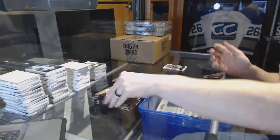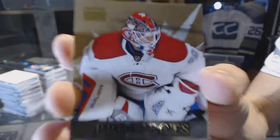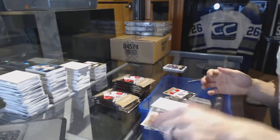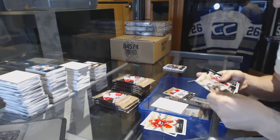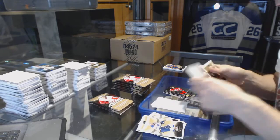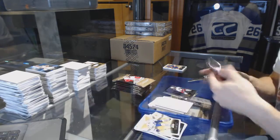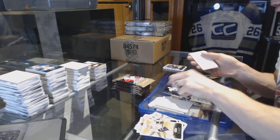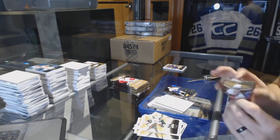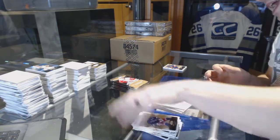You got a thickie right out of the gate there. Skybox Premium Rookie, number 499 for the Montreal Canadiens, Mike Condon. Metal Universe for the Jets, Nick Petan. Metal Universe for the Devils, Sergey Kalinin. Flair Showcase for the Jackets, Ryan Johansen. Metal Universe for the Canucks, Jared McCann. We've got a Flair Showcase for the Canadiens, P.K. Subban.